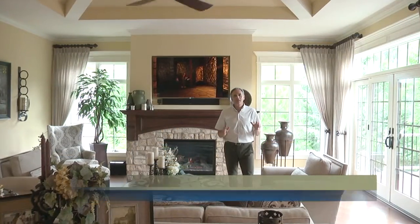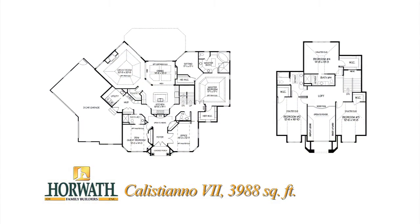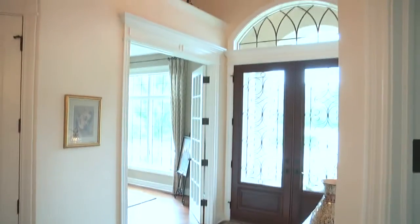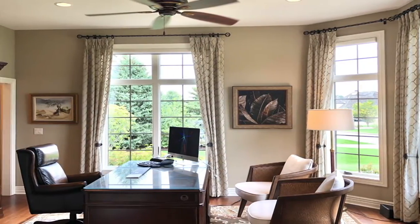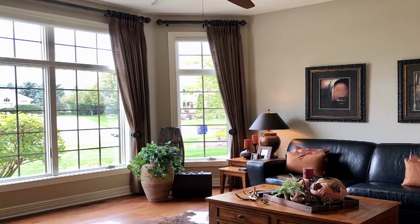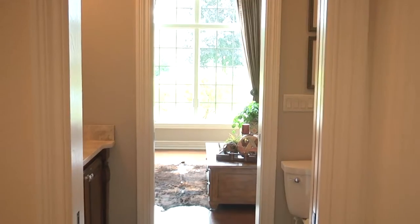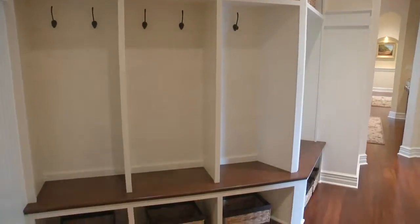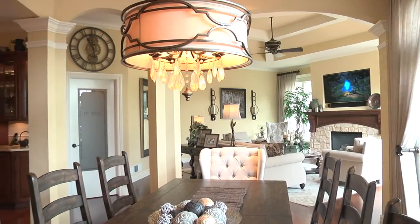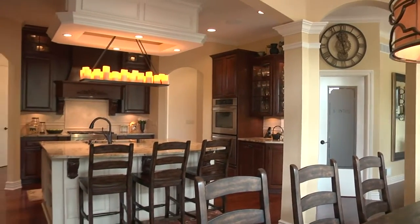Hi, Jeff here. Today I want to show you our Calistiano 7, about 4,000 square feet. It has a classic elegance with a casual vibe. The beautiful front foyer with vaulted ceiling has an adjoining front study and den, which can also be used as a guest bedroom because it has this full bath connecting also to the rear mudroom and laundry.